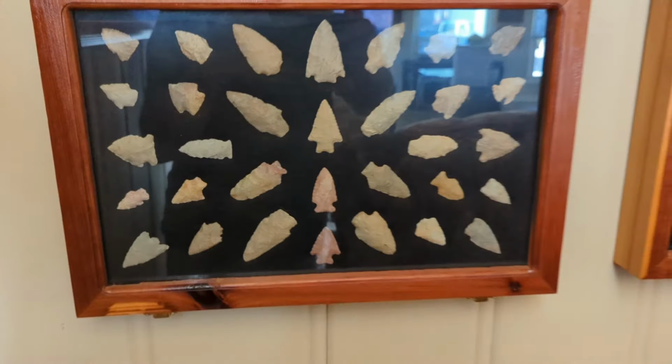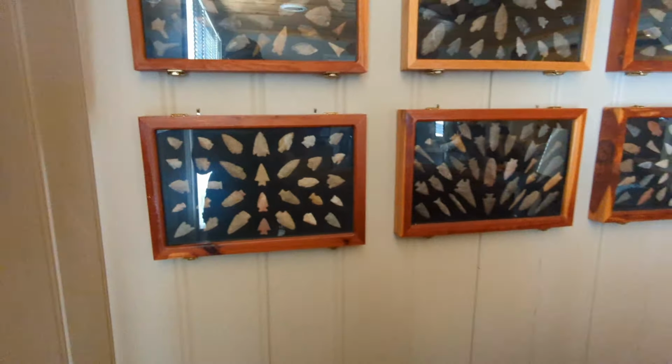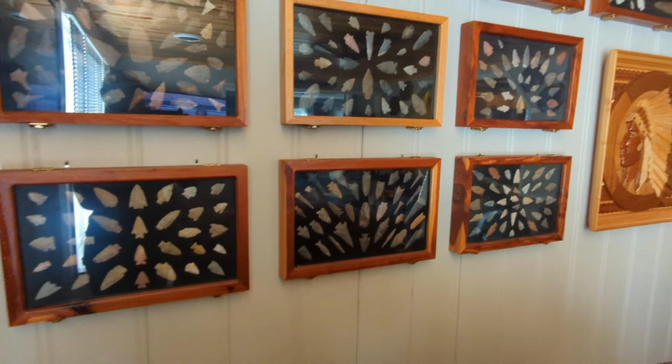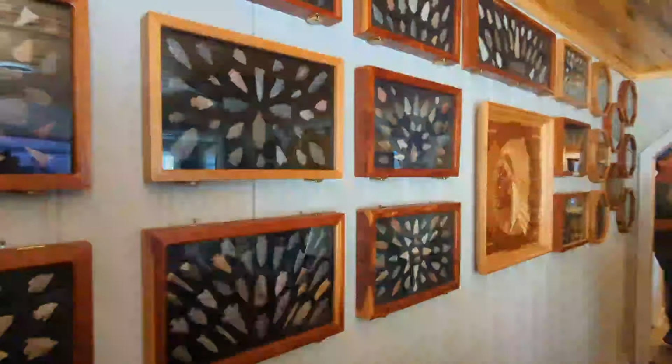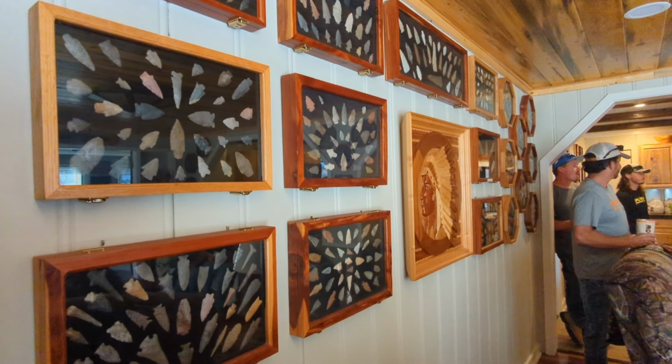It's kind of cool. Now, this is just one wall, and I have seen 5 other walls that are just like this in this house. The arrowheads that are not perfect, he uses outside to do landscaping in the yard, and he has thousands just laying outside in the yard as well. These are all the ones that are just perfect.